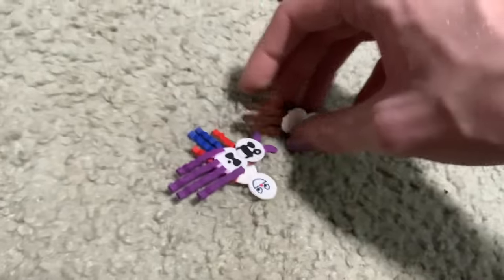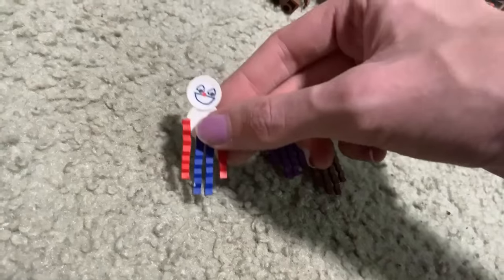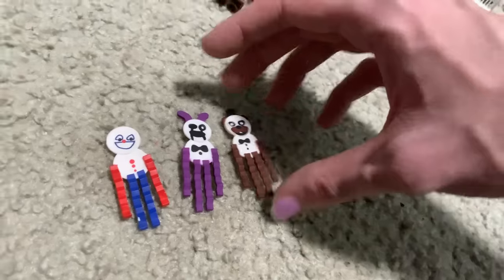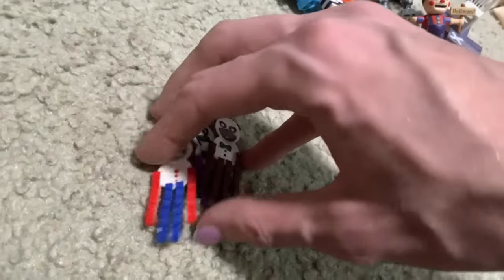Here's the Paper Pals. These all came in the set with the party room, and you have all three of them. The Bon, the Bonnie, and the Bear. I think this is one of the only two pieces of Paper Pals merch we got. I think the only other one's the Mystery Mini.